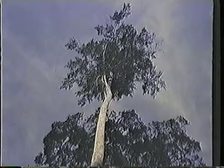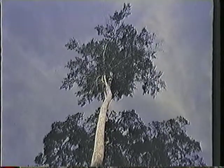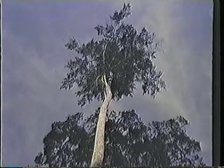Yes, this is the high bush country. I stood right at the base of this tree and took this picture straight up. I imagine this tree was around 80 feet tall.